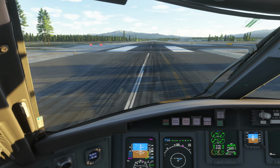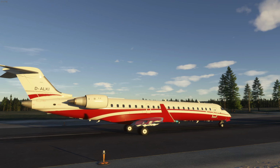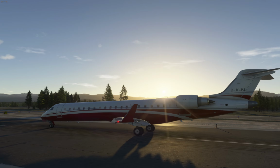Hi everybody, we're sitting here in the CRJ version 2 from Aerosoft, a wonderful aircraft. Just came out recently, I like it a lot. I have this painted in a corporate livery. This is beautiful McCall, Idaho, out in the Rockies.